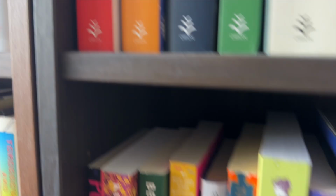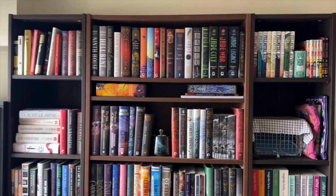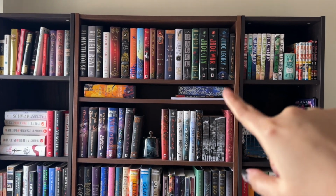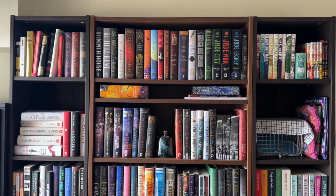So that is, hold on, let me get up. So that is my bookshelf. I'm really happy with how it turned out. I'm still annoyed that I can't get the same color of shelves like this one, but I have accepted my fate and made my peace with it.